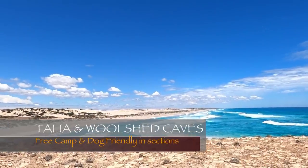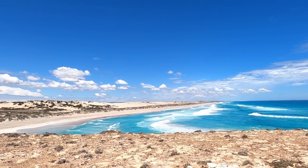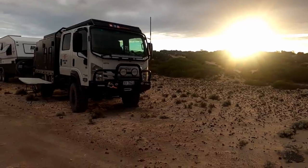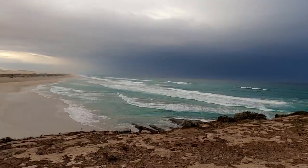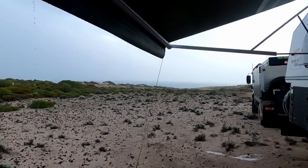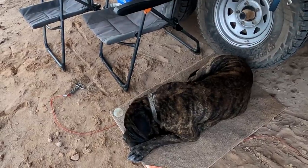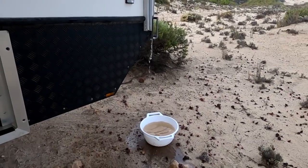Near the caves are dog friendly and free. We're off on our morning walk. Check out the view. Well, we just beat the rain with our walk. What do you think, Koba? Got our foot washing bucket.